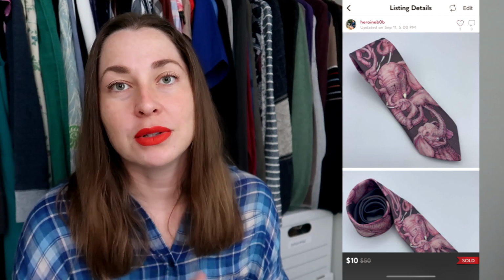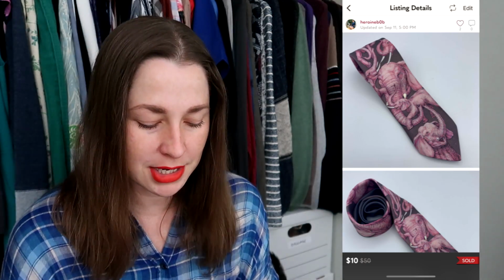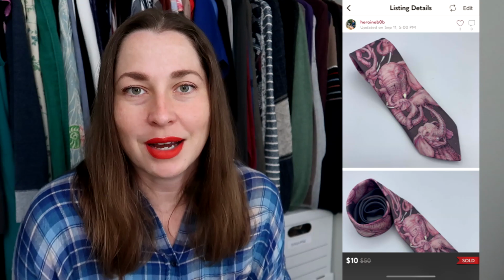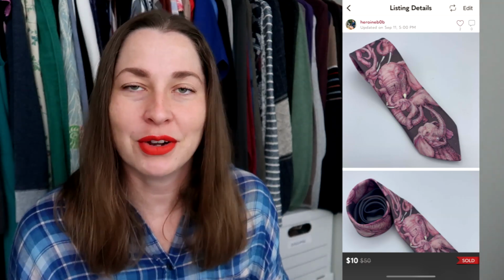So I sold this one for $10 at full price, and Miss Moxie has decided to join us here. And I'm really happy that sold. It did take quite a bit of time to sell, but I'm okay with that because again, it's a very low buy cost and they'll just move when they get to it.